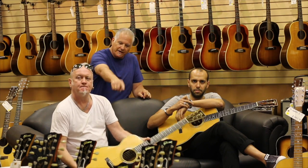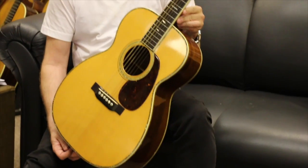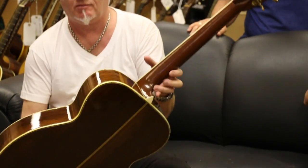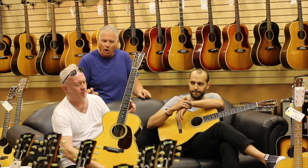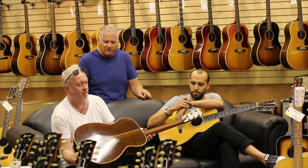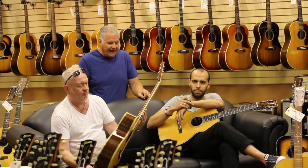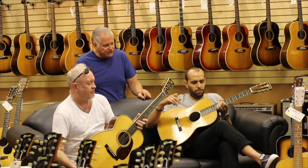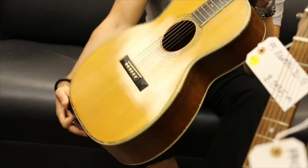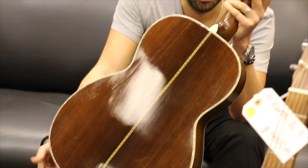What Nick Dias over here is holding is a 1934 Martin 00045, and that is a 14 fret, and that is OM scale length. It's a very unusual guitar, beautiful condition, one of my favorite guitars ever that I've owned. And what Mark Ignisi is holding is a 1928 Martin 00045, and that is the 12 fret version. This is the predecessor to that guitar.